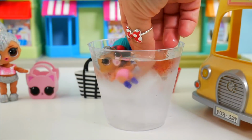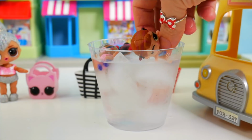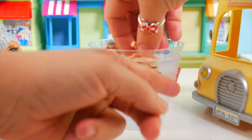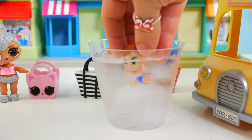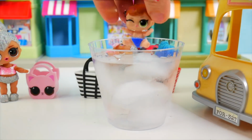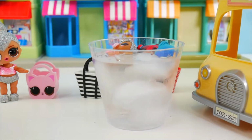All right, so let's check out Little Lion Dancer. So you can see, let's see if we can see through the cup, because that's where it's really cold. Now you can see the stripes in her hair. And then her little diaper has a little sheriff star on it. It's so cute. Okay, she's gonna hop on the bus.